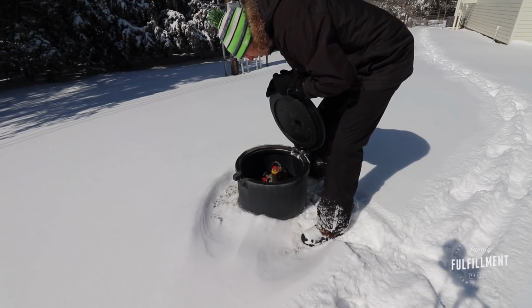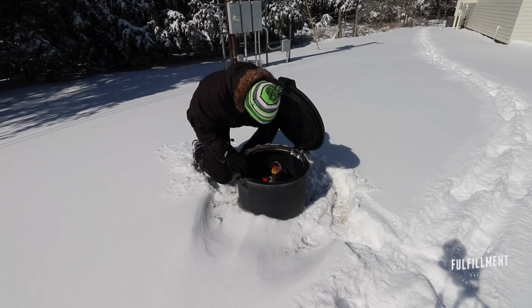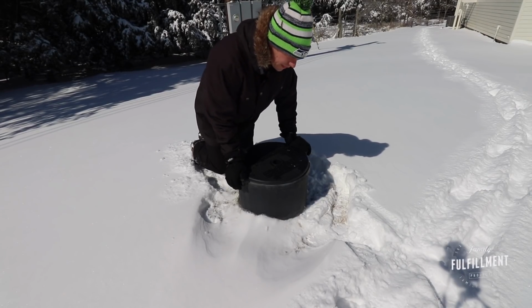Well, it looks like it's still about 60-65% full, and I don't think they fill it much past about 85% or so. So I think we'll be okay. It doesn't look like we've used very much, but all right.